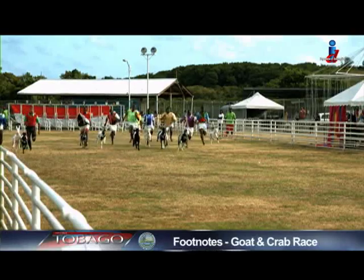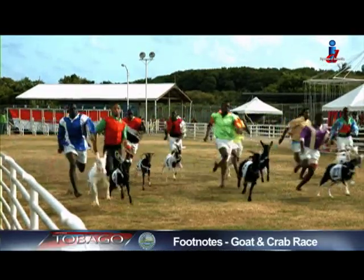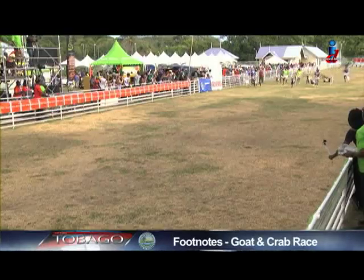And as I said, it is one of those tourism products that we have to continue to bolster and build and make really one of the pivotal, iconic events in Tobago. A lot of preparation goes into the festival. It requires racing goats that are strong and fast.